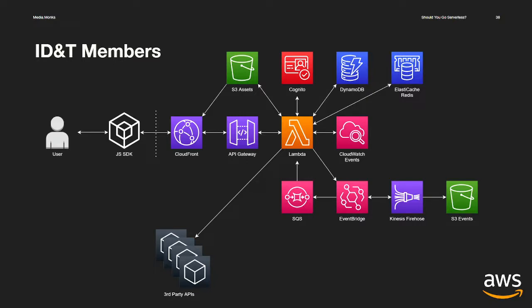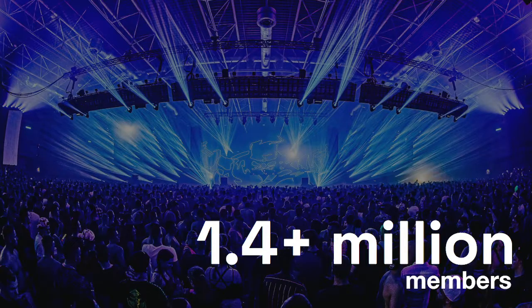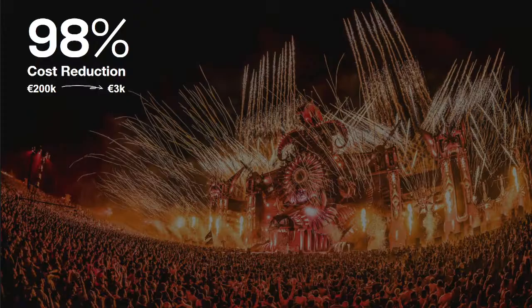all the other elements on this page are also serverless, so it doesn't require any maintenance at all. What's nice is that this project now contains the credentials of 1.4 million people. So that's everyone going to their parties, which is a lot of people. And the most interesting is that instead of paying 200,000 euros a year, they are now paying 3K a year. So that's a 98% cost reduction. And that's, I think, quite exciting that with an architecture like this, you can save yourself a lot of money and also have the benefit of scaling.